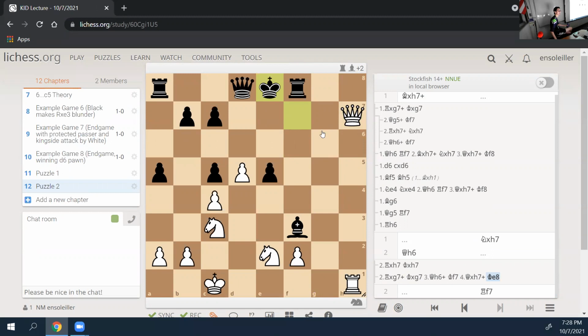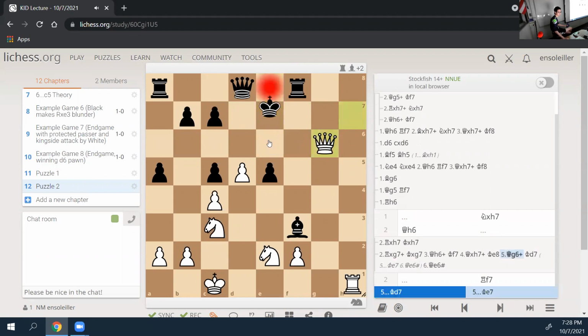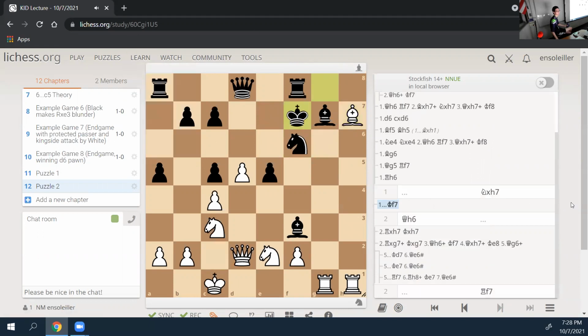We're on the right track here. Queen g6. Yeah, it could be easy from here. King e7, this is mate. King e7, this is also mate. And if rook f7... After bishop takes, what if king f7? Black just runs. Sorry, what was that? Rook takes g7.